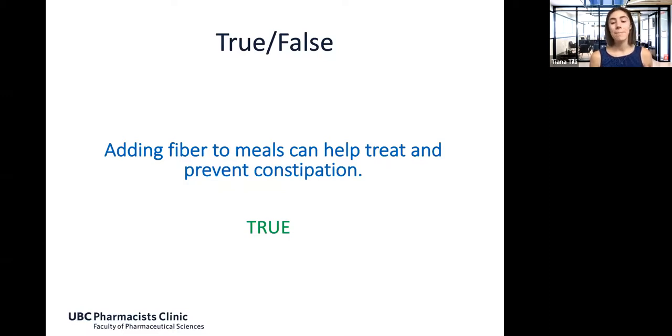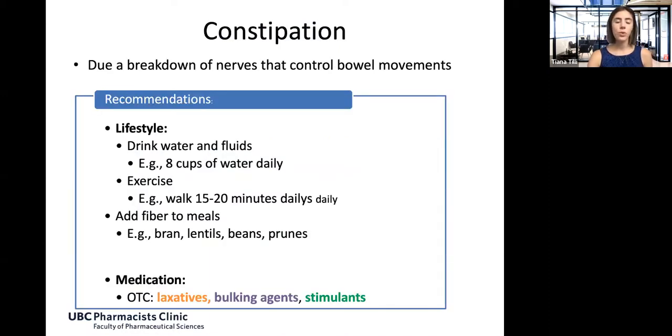Adding fiber can help treat and prevent constipation, and there's other things we can do from a lifestyle perspective as well. So from a lifestyle perspective, we can do things like adding fiber to meals, and those can come from things like bran, lentils, beans, and prunes. It can involve increasing water and fluid intake. So what we like to try to remind people is 8 cups of water daily. So if you're someone who ends up having to get up during the night to go to the washroom, then I'd say try to get your 8 cups of water in earlier in the day, before noon or the afternoon, but really increasing the water can help that being pulled in, and it can make it easier to go to the washroom.